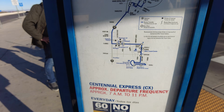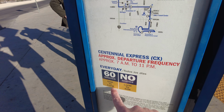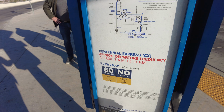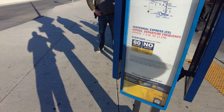So it does cover a good amount of distance, but my focus has usually been on just getting to the Strip. And it says it runs every day, 6 a.m. to 11 p.m. approximately, I think it's like once an hour almost. And then there's no service from 11 p.m. to 4 a.m. So you do have to keep that in mind.